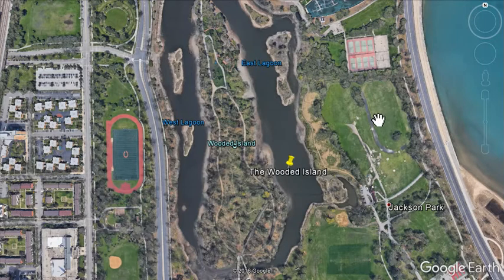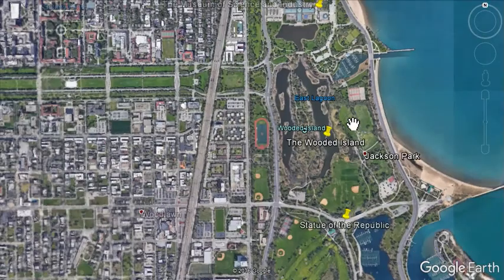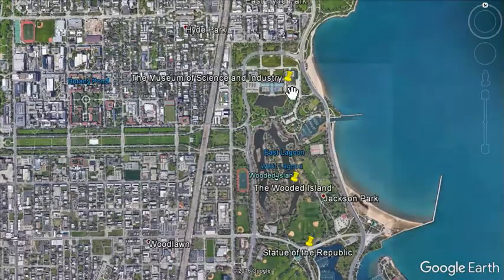Let me go ahead and close this out. You can see the Wooded Island right here with 2 lagoons. If you zoom out just a little bit, right to the north of it is the Science and Industry Museum. So when you're walking around the Wooded Island, you can actually see a lot of vantage points of the Science and Industry Museum. It's really beautiful.